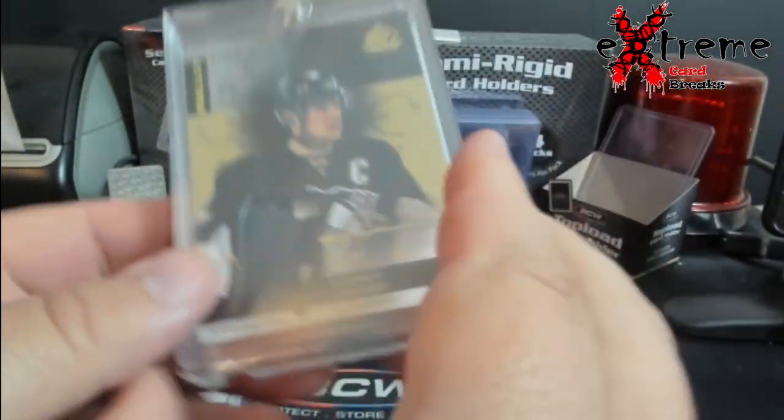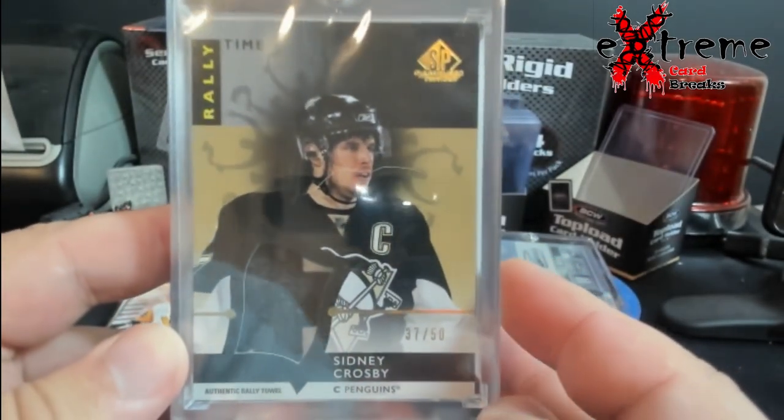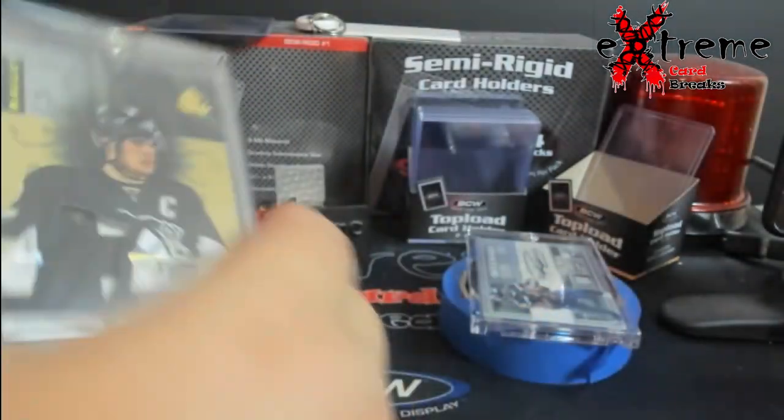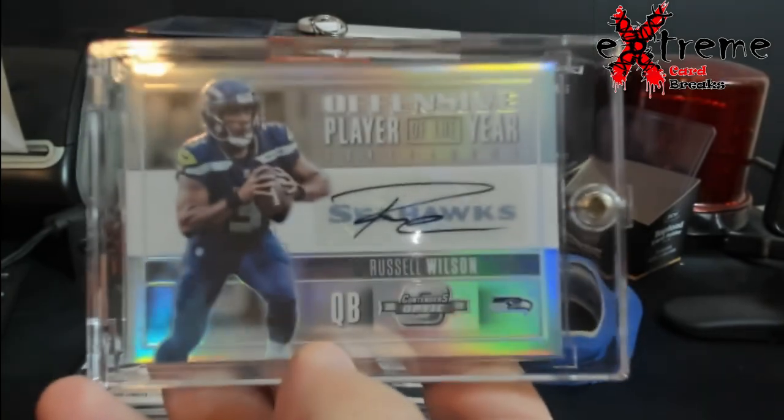What I consider the better hit of the case, a towel piece of Crosby out of 50. And then one pickup, a little Russell Wilson action.